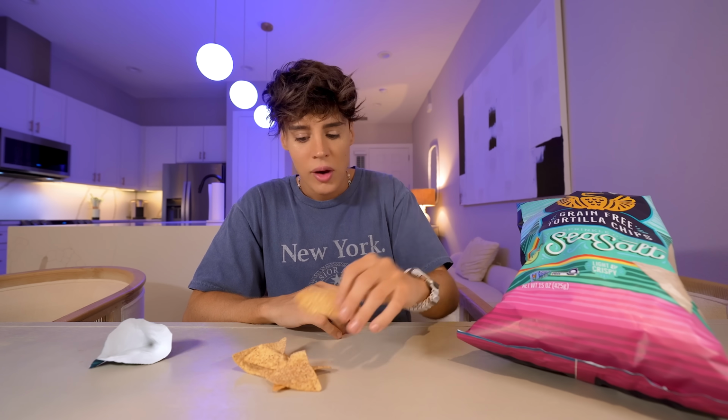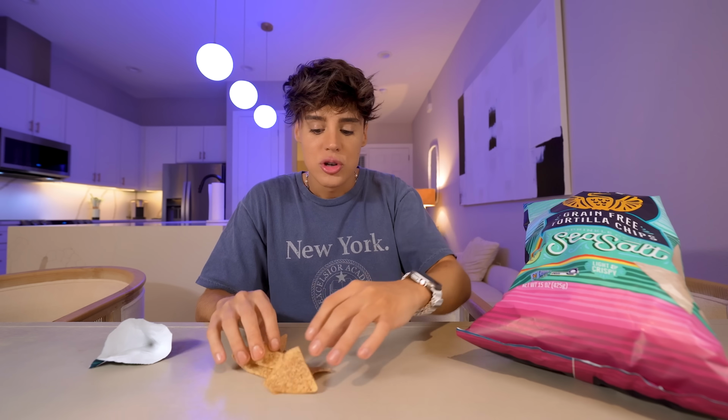They're really good. These are delicious, and they cost the same as the normal ones, so it's a no brainer. If I went to Costco to buy tortilla chips from now on, I'll buy these ones, for sure. I think they're just as good. Better. I love the crunch. Approved.